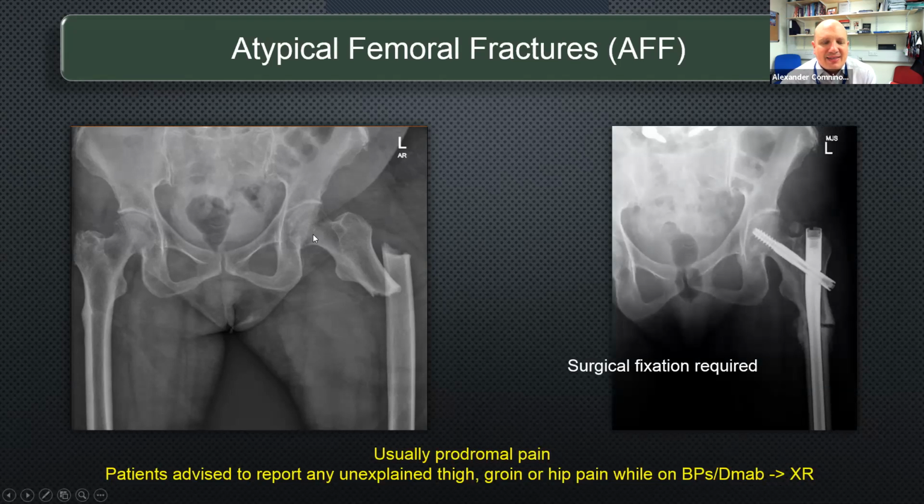So this lady was one of my patients much later on, but she had surgical fixation, as you can see here. In most cases, this requires a pin or a nail.